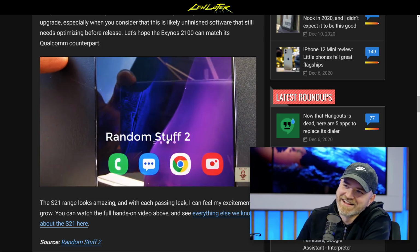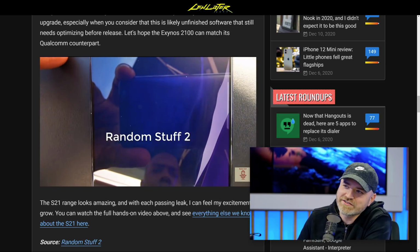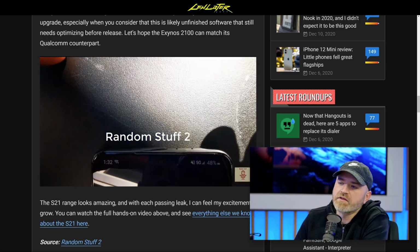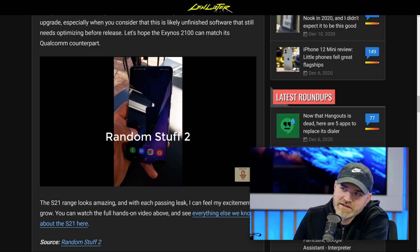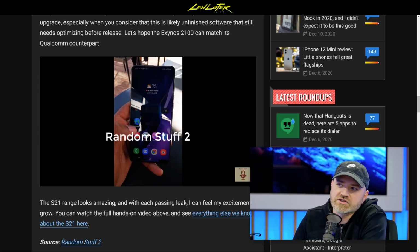He's trying. He's got the moving shots, and I think the Random Stuff 2 is on the screen a little bit long, the name, right? But maybe it's on the whole. I don't know. Is it just to watermark it?